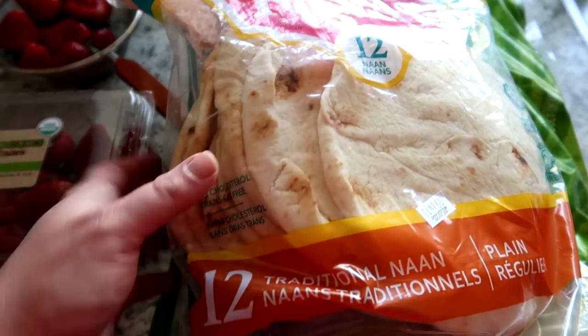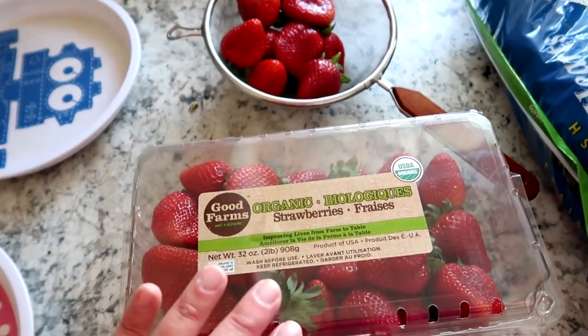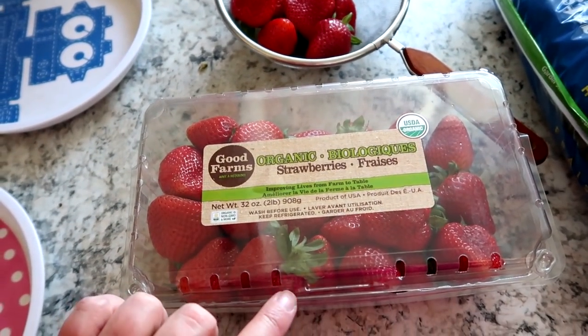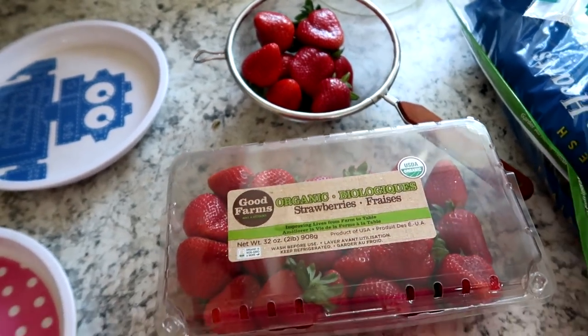So food-wise at Costco, all we got were the naan breads, some lettuce, and we got some organic strawberries. These are first strawberries of the season. I'm hoping that they're gonna be good. I'm gonna slice them up for the kiddos.